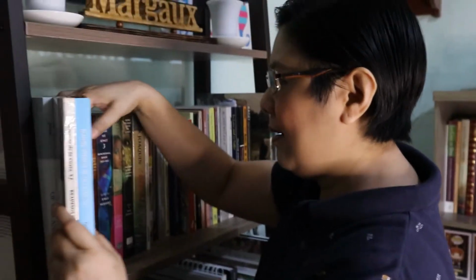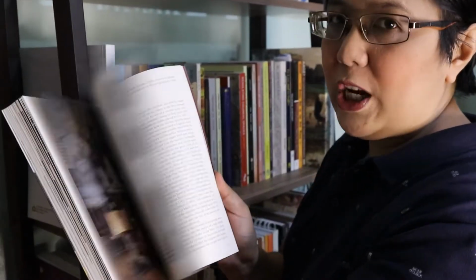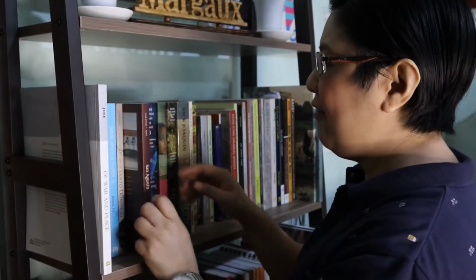Okay, let's see. Another book about San Agustin. Okay, this was published in Hong Kong. I bought it in one of my book clubs or book groups in Facebook.